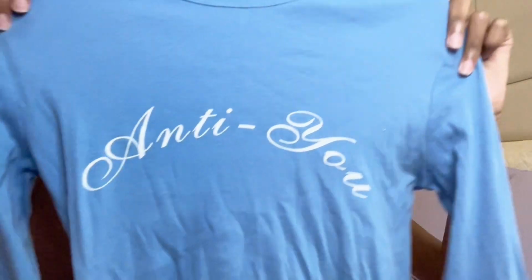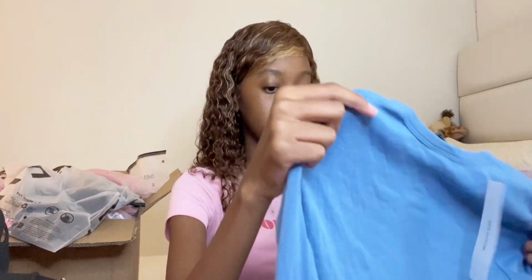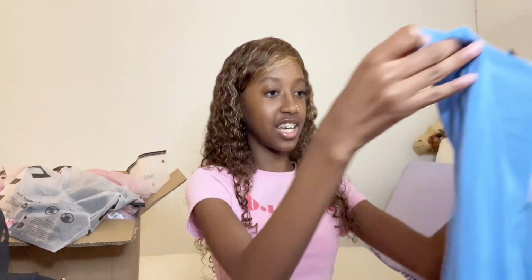Is this anti-you shirt in cursive letters, because we classy over here. But I love this shirt so much because I'm not really an anti-social person. I can be when I want to, but overall, I'm like the loud one of the group. I like making everybody laugh, you know, like that. So if I'm quiet around a certain person, it's not because I'm antisocial. It's because I'm anti-you.